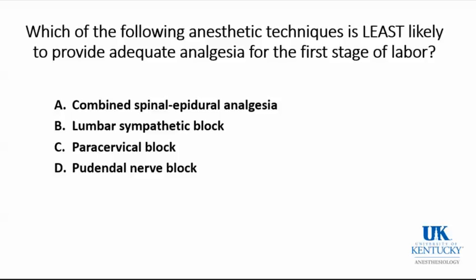Now, which of the following anesthetic techniques is least likely to provide adequate analgesia for the first stage of labor? Combined spinal epidural, lumbar sympathetic block, paracervical block, or pudendal block? Pudendal. So CSEs we do all the time. It's rare that lumbar sympathetic blocks are done, but they have been done for labor analgesia, and actually been shown to maybe make labor progress more quickly.